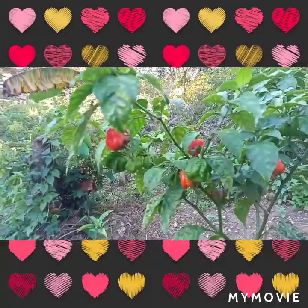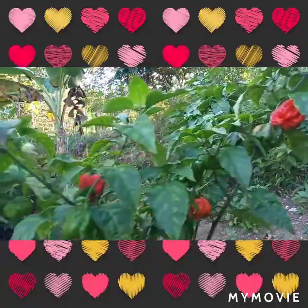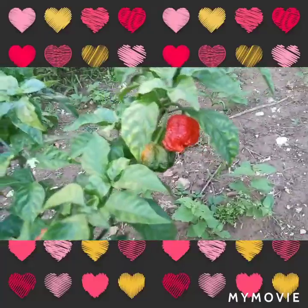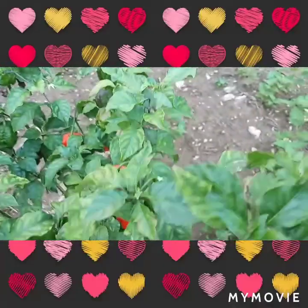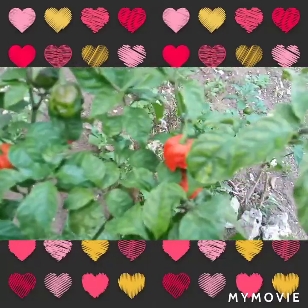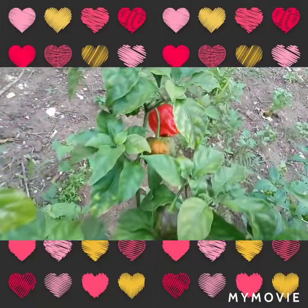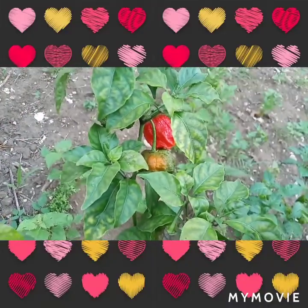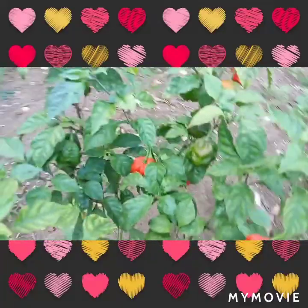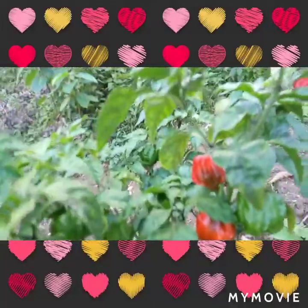So this is the update of my South Carolina Reaper pepper, and they are all so red right now. They look so beautiful. They got a lot of fruits right here. This is the hottest pepper in the whole world. I don't know how to use this because it's really hot. It's like 100 times hotter than regular pepper. So right now I'm trying to figure out how we can use this, because this is so hot, really hot.